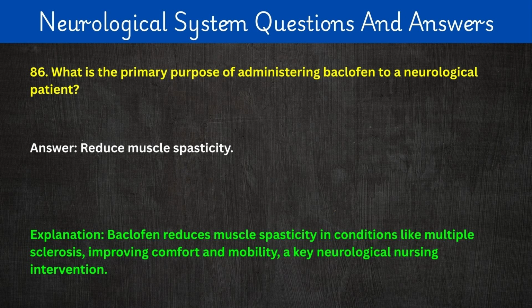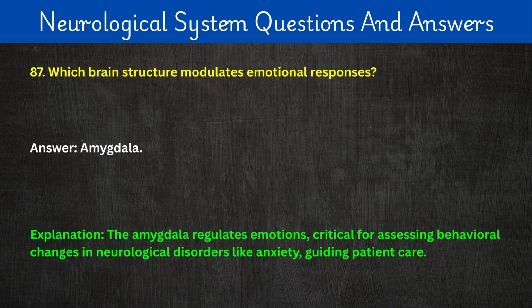86. What is the primary purpose of administering baclofen to a neurological patient? Answer: reduce muscle spasticity. Explanation: baclofen reduces muscle spasticity in conditions like multiple sclerosis, improving comfort and mobility, a key neurological nursing intervention.